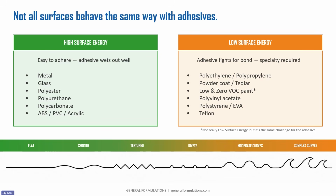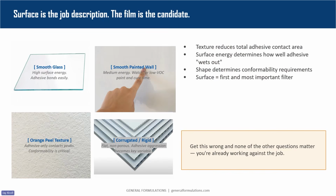And that's just the surface characteristic. What about the surface texture? Whether it's flat, smooth, textured, rivets, moderate curves, complex curves, we're doing different things on that surface that require our material solution to change based on the characteristics of what we're sticking it to. It could be smooth glass or smooth painted walls or a textured wall or a rigid corrugate material, vehicles and all that. The surface tells you what the film needs to be able to do physically.